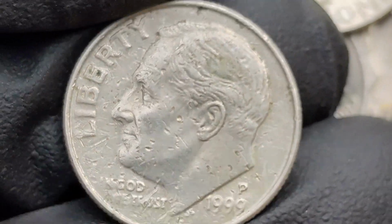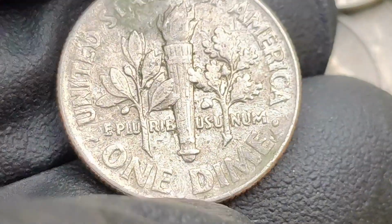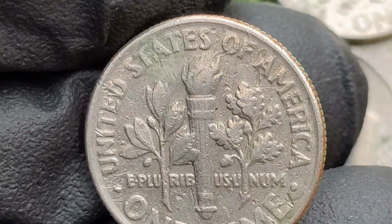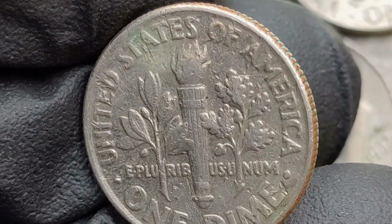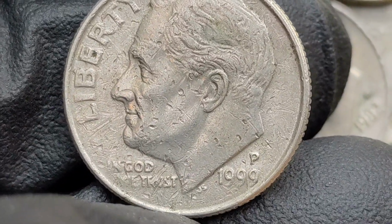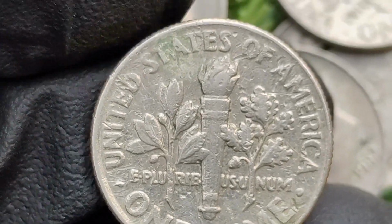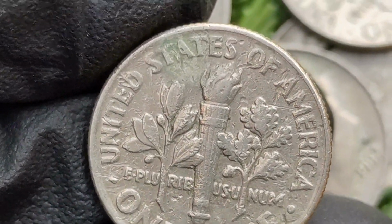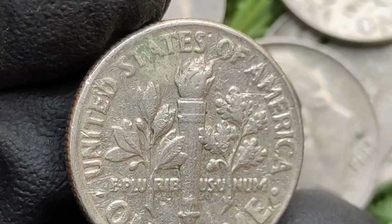Value of the 1999 D dime. The value of a 1999 D Roosevelt dime is typically tied to its condition. Circulated condition. In circulated condition, the 1999 D dime is usually worth $8 to $10. Uncirculated condition. In uncirculated condition, MS-60, MS-65, the coin can be worth between $10 and $30. High-grade coins, MS-67 or higher. A coin in MS-67 or higher, which exhibits excellent luster and minimal flaws, can be worth between $50 and $300 or more, depending on demand.